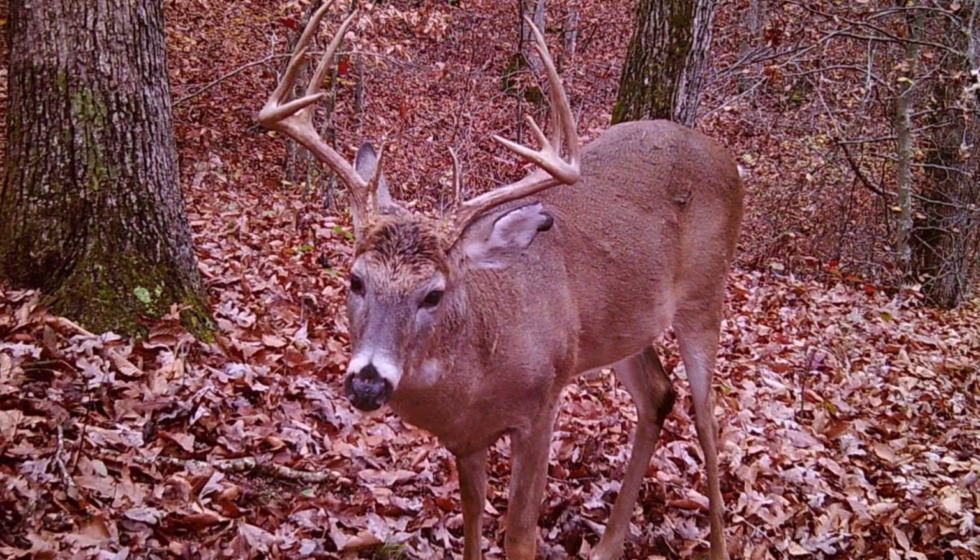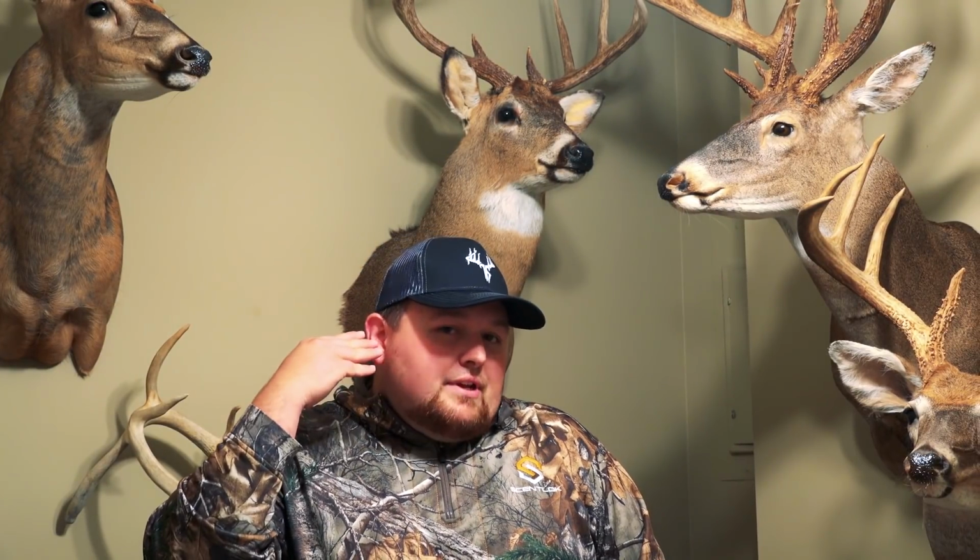He blew up into a beautiful 10-pointer, as you'll see in all the trail camera pictures, and was just the type of deer we knew that we had to get at least one more year on. He ended up having a little injury on his ear, and this ear is what let us identify this buck every year.